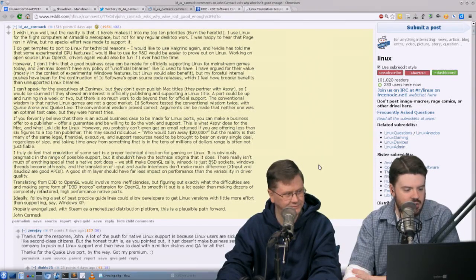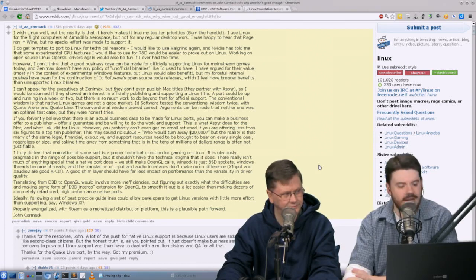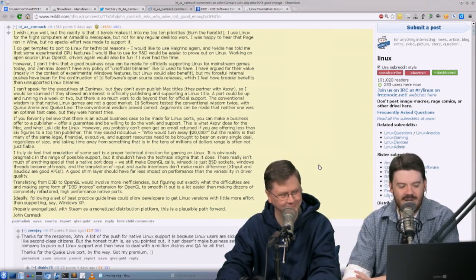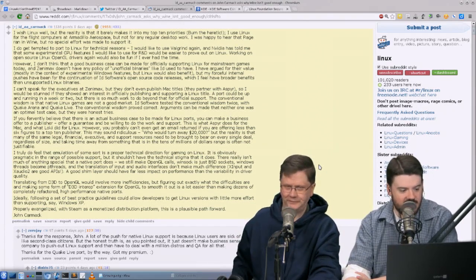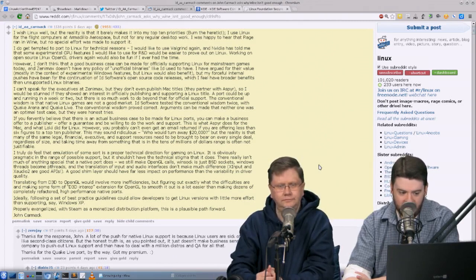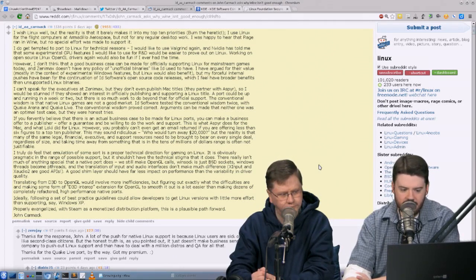Here's his technical point. He says, "I truly do feel that emulation of some sort..." Wine is not an emulator, Carmack. "I truly do feel that emulation of some sort is a proper technical direction for gaming on Linux. It is obviously pragmatic in the range of possible support, but it shouldn't have the technical stigma that it does."